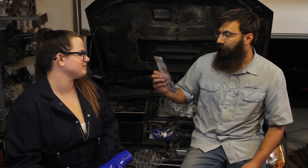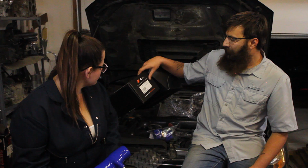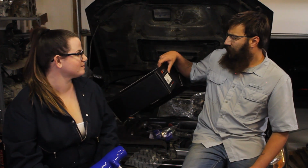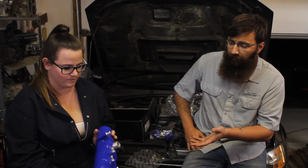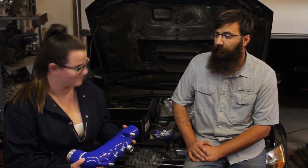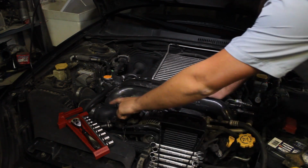So yeah, there's probably a sticker in with a little booklet, but this is part number MM-Hose-Sub-08-IHBL, and it's actually originally made or marketed for the 08 to 14 WRX, which is the same engine and turbo setup as these Legacies. So I think it's about time that we tear the old one out and see exactly how much damage is done to it. So we're starting by getting the inlet out.